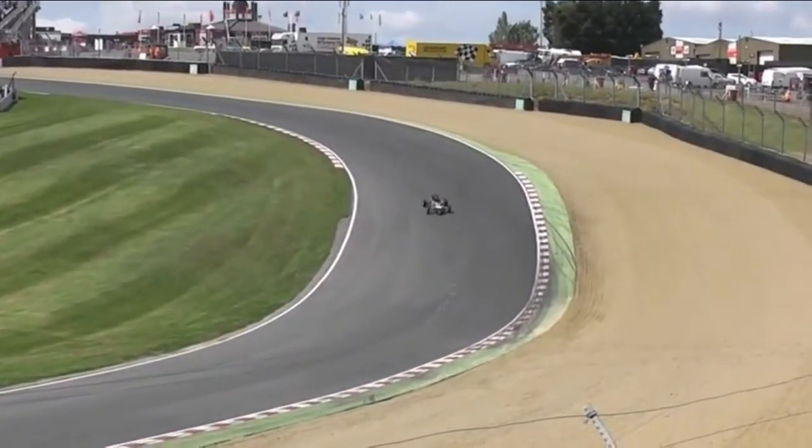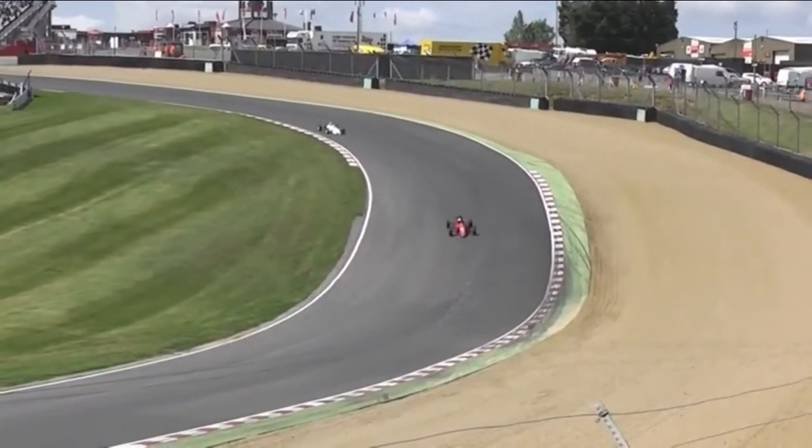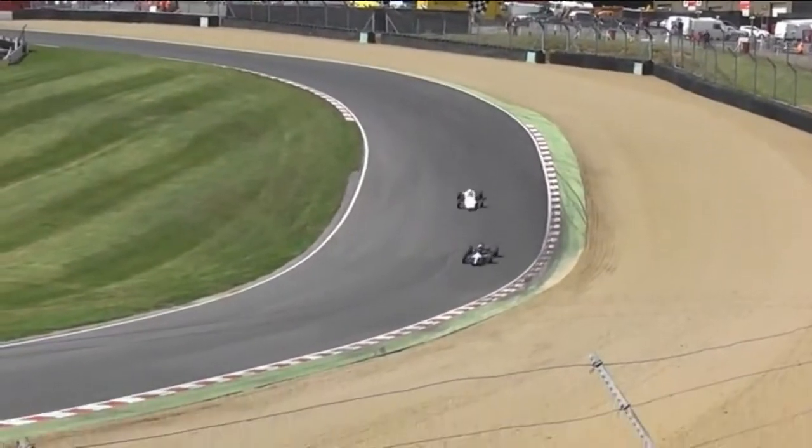We'll look a bit further back in the field, shall we? Fourth position, and that's a battle between Conor Murphy, James Buxton and Terry Durden.